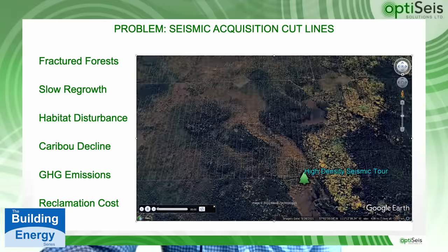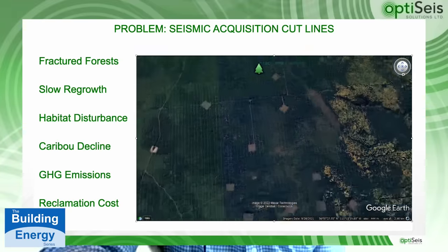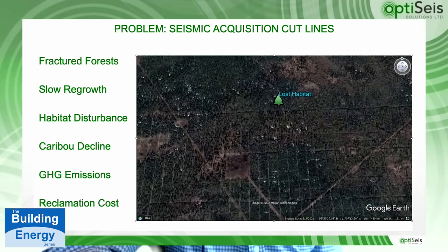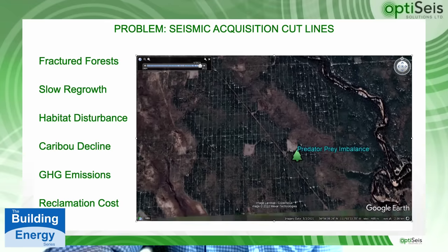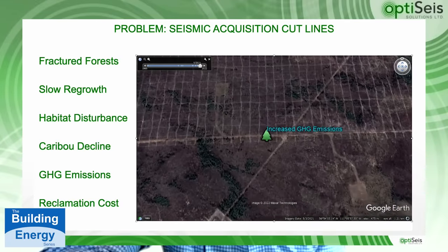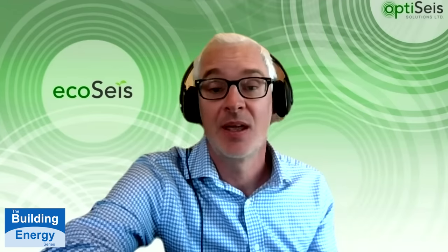Yeah, and in this video, we've got a high density orthogonal seismic program in northern Alberta, and the cut lines fracture the forest. And in all but the highest uplands, these cut lines are extremely slow to regrow. The cut lines disturb habitats, which in turn disrupts the predator-prey relationships. This leads to an imbalanced species population. And the cut lines also contribute to increased GHG emissions through the removal of the canopy, soil compaction, and also the emissions from the mulchers that cut them.